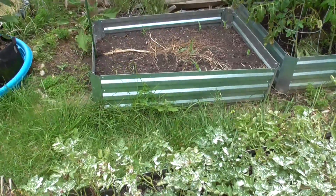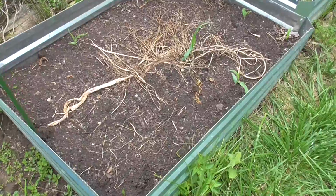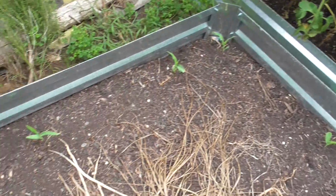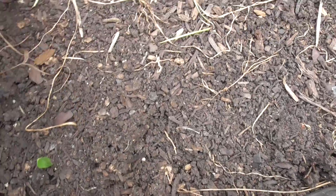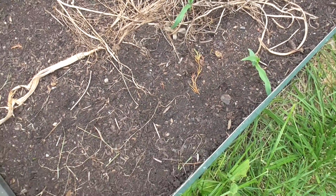Now, the last section for the corn, I also planted the Boone County white here, and they're coming. They're not coming quickly because it was so hot last week, I guess. Some of them are slowly picking up. See that? They're coming up. So I'll just give this about a week, and then any space that I see, I'll have to fill it up.